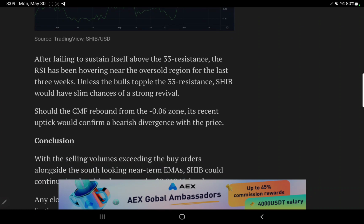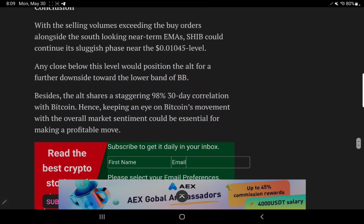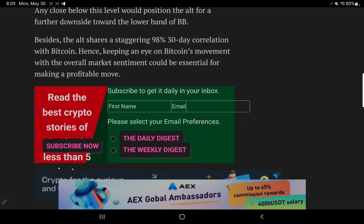Should the CMF rebound from the 0.06 zone, its recent uptick would confirm a bearish divergence with the price. Conclusion: with the selling volumes exceeding the buy orders, alongside the south-looking near-term EMAs, SHIB could continue its sluggish phase near the 0.0145 level. Any close below that level would position the alt for a further downside toward the lower band of the Bollinger Bands. Besides, the alt shares a staggering 98% 30-day correlation with Bitcoin, hence keeping an eye on Bitcoin's movement with the overall market sentiment could be essential for making a profitable move.